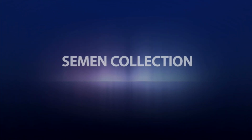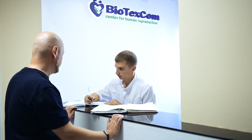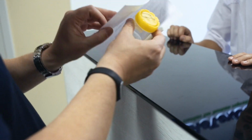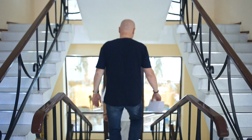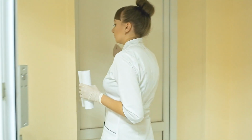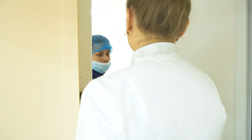Semen collection. Meanwhile, the intended father is collecting a semen sample. There is a specially equipped room for this procedure. When a semen sample is collected, the man rings a doorbell and a medical nurse takes it to the embryologist.